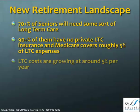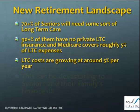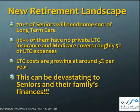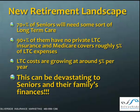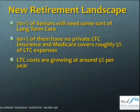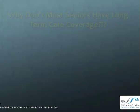Now, long-term care costs are growing around 5% per year, so this is absolutely the perfect storm coming to your retirees', your seniors' finances, and their families' finances. This is a huge issue, and some people are calling it the next financial crisis that America is facing.